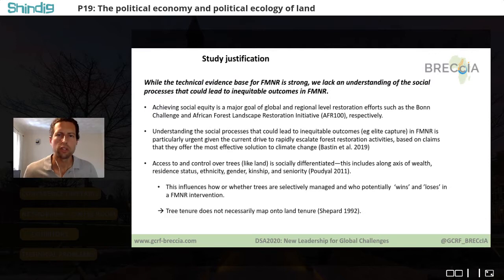So for us, the study justification, and I should say, hence why I mentioned initially that this paper is going towards a more technical crowd. I know the social element, I think this audience is well aware, but we really emphasize it: while the technical evidence base for FMNR is strong, we really lack understanding of the social processes that could lead to inequitable outcomes in FMNR. And achieving social equity is very important. And of course, it's also part of some major global and regional level restoration efforts, as far as the UN Decade on Ecosystem Restoration goes, 2021 to 2030.